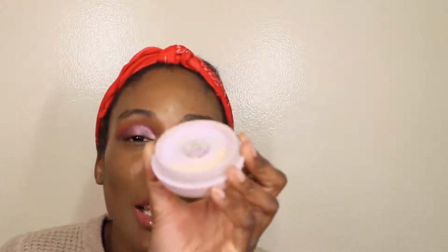This is the casing. Mine is dirty with makeup on it from when I took the top off, I guess. So I'm going to have to clean that off at the end because it's annoying me, especially because I feel like it's messing up the pretty purple. This is what it looks like on the inside. The powder is really nice.